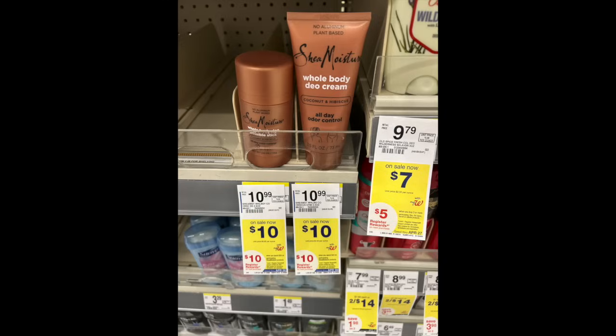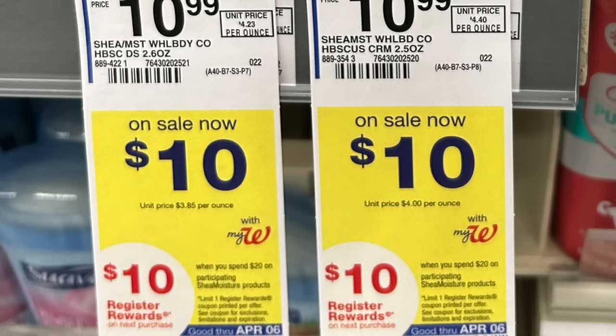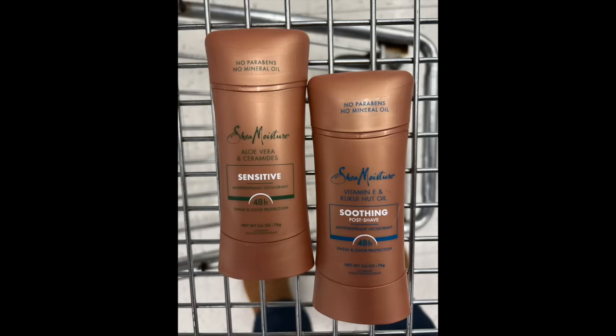Now, this is where the mistake comes into play. In the store, they're tagged for $10, not buy one, get one 50% off. But at the cash register, they ring up buy one, get one 50% off. So you might really want to just grab one of these and ask for a price check at the store. Probably later in the week, they'll ring up 10 bucks each.